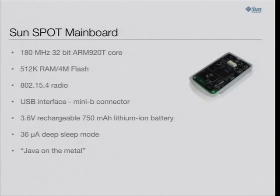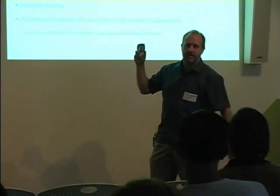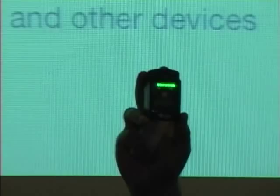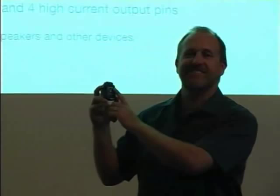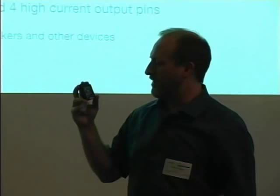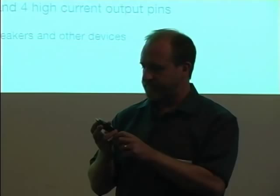The eDemo board has a bunch of sensors on it and things like that, so you can know about the world around it. And I'll pull one of these things out here so we can take a look at it. So this little board here, this is a sunspot. And the little board that's on the top here is the application board with the LEDs blinking on there. That board there has a three-axis accelerometer, so it can sense motion in all three dimensions, has a light sensor, a temperature sensor, has these eight LEDs, because LEDs are just the coolest thing. Geeks love LEDs. Push buttons, got a couple of push buttons so you can, you know, interact with it. And then it's got ways to connect up to other types of sensors and other devices. So it's got six analog inputs, five digital I/O lines, and four digital outputs. And then to top it all off, you program it all in Java.